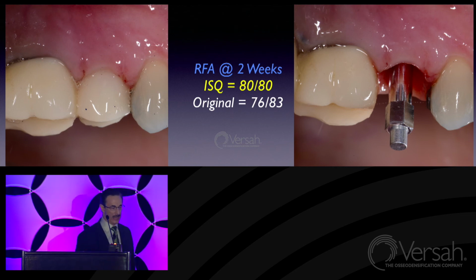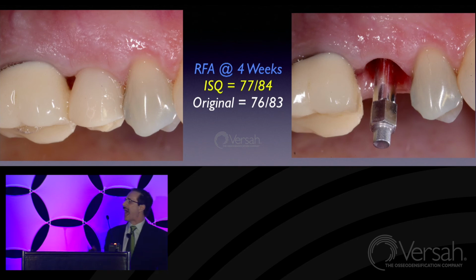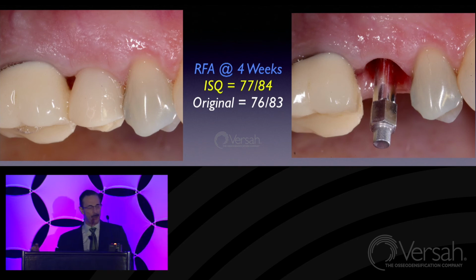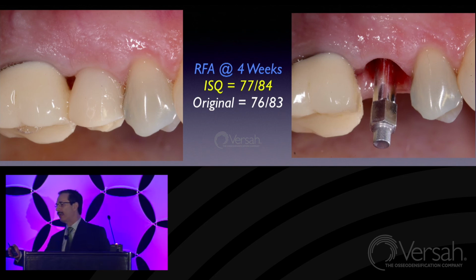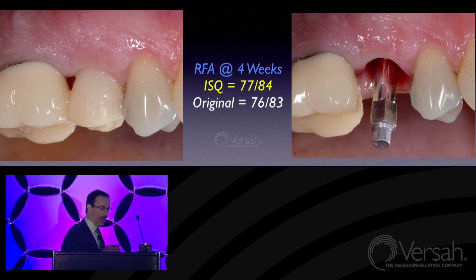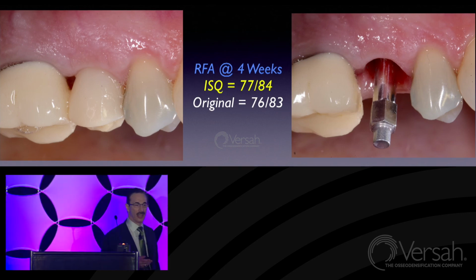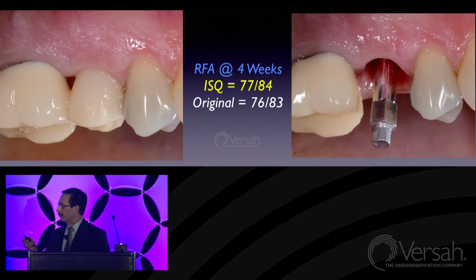And at 4 weeks, the original bump came down, as people were discussing that you may see dips more towards 4 weeks, but look at the absolute numbers. It's still above where I began in both the buccal-palatal and the mesiodistal dimensions. And this patient, as you can see, the healing is progressing nicely, and will be able to get a crown before 3 months, a permanent crown.